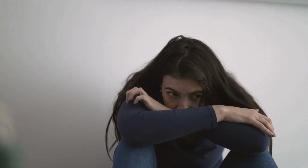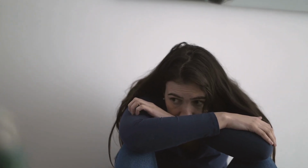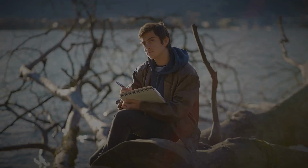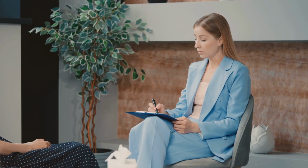Do you find it easy to trust others? Do you feel comfortable depending on others and having them depend on you? Do you tend to withdraw or become overly dependent in times of stress? Answering these questions honestly can shed light on your attachment patterns. Remember, these questionnaires are for self-exploration. They don't provide a definitive diagnosis.